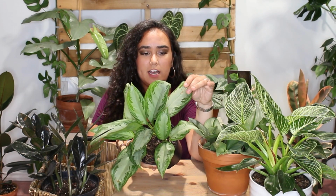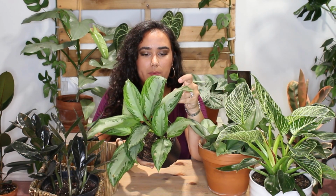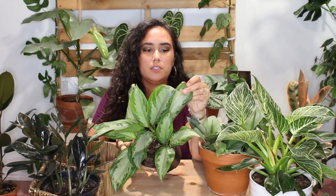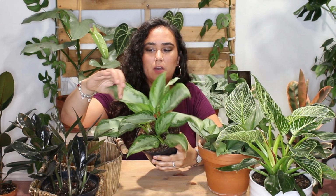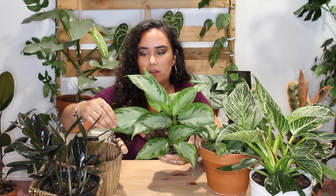The lowest leaves have been drooping, so I may have to repot it. I'm gonna wait to see. Maybe this week I'll repot it. You can see that there's browning in the middle, probably some pulled on it, something ripped it. A lot of them have browning on the inside or around the leaf.